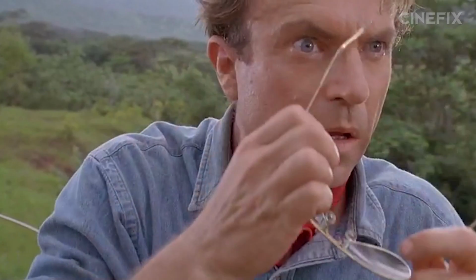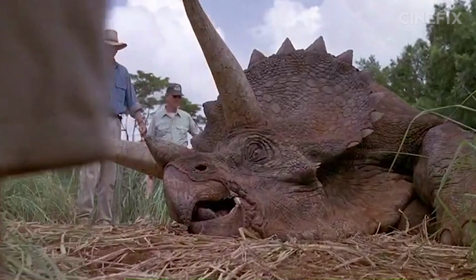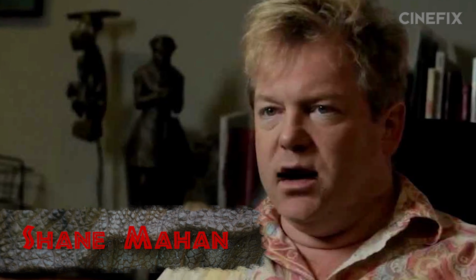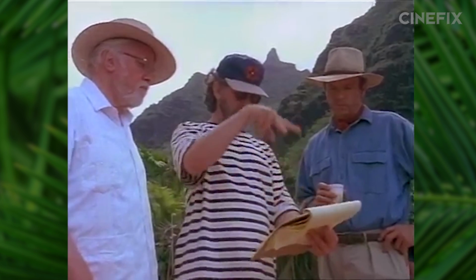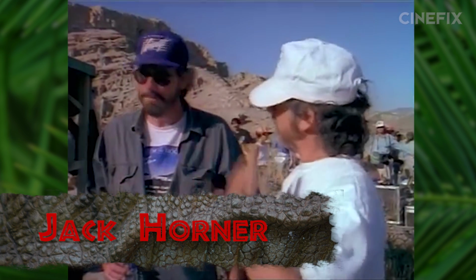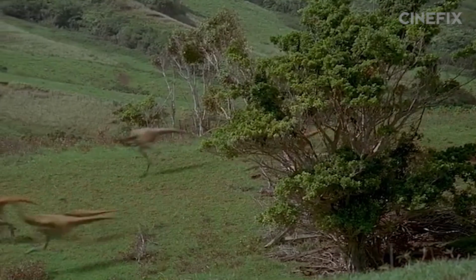With apologies to Sam Neill, Laura Dern, Samuel L. Jackson, and Jeff Goldblum, Spielberg knew the dinosaurs would be the true stars of the film, and none loomed larger than the T-Rex in the Paddock scene. In the words of creature designer Shane Mahan, the character had to feel 100% real, or the film just did not work. That's why Spielberg brought on renowned paleontologist Jack Horner to consult with the pre-production team. Spielberg wanted the dinosaurs to be viewed as animals, not B-movie monsters.